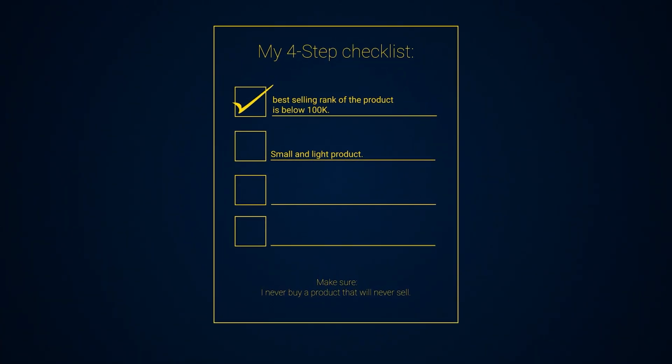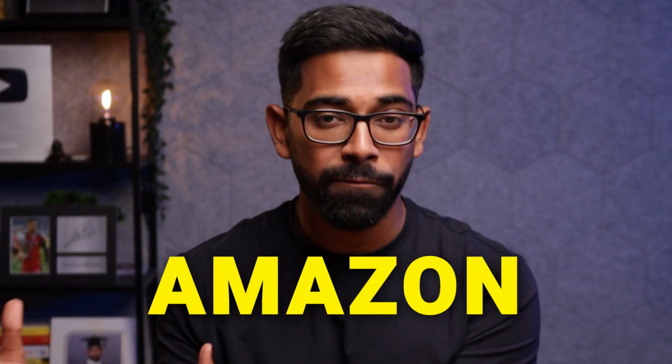Check 2, product should be small and light. You want to make sure the product you're looking at is something small and light. This is because the heavier the product, the heavier the Amazon fees. So as the size and the weight go higher, the profit margin goes lower. Plus the shipping costs can get very high if the product weighs more than 2 pounds.